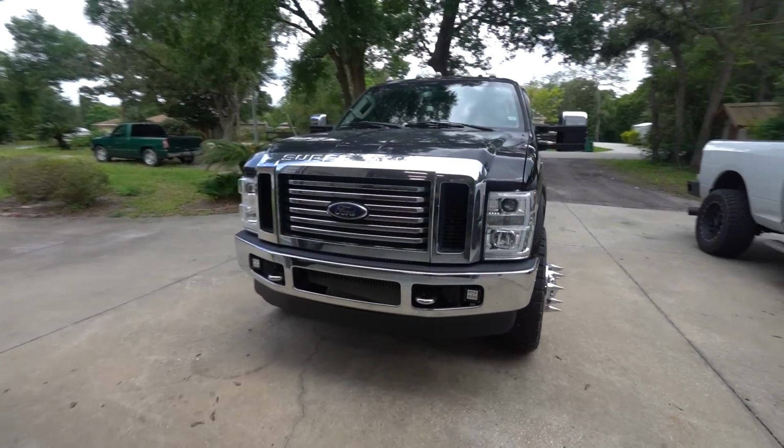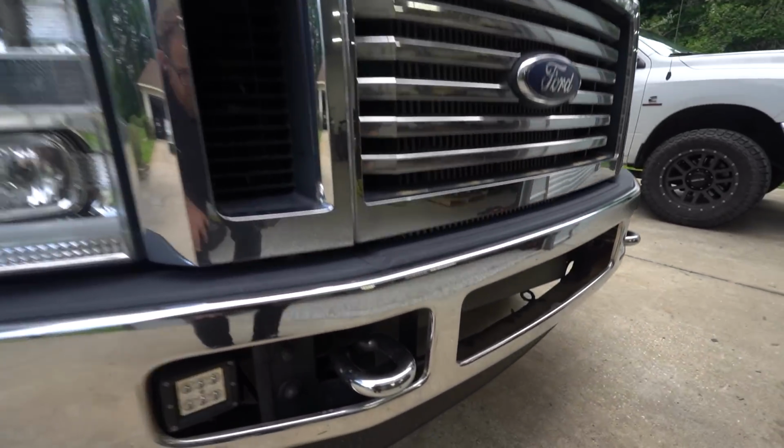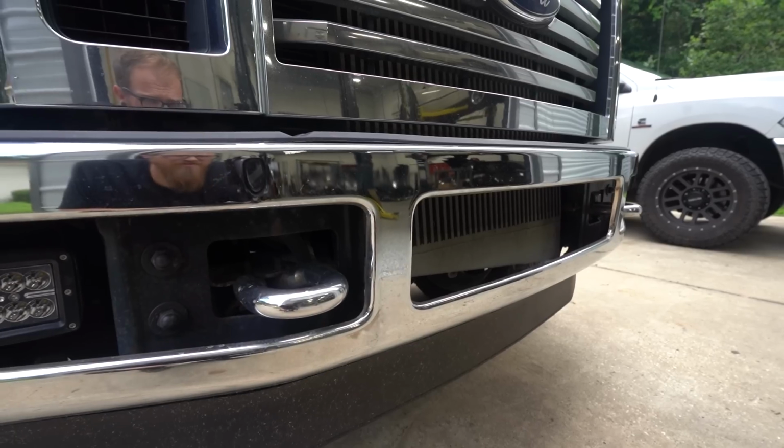I do need to figure out what that noise is. It's had it for a long time. That little squeaky squeak.